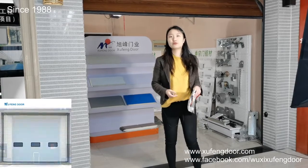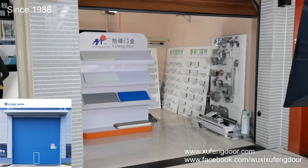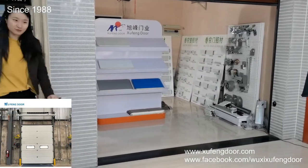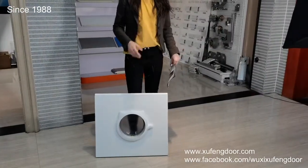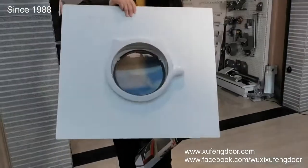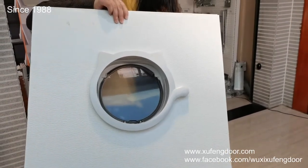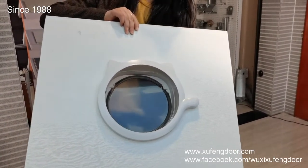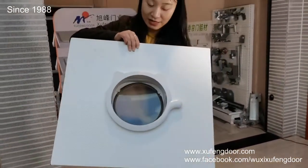And there's another special type of design I want to show you, which you might have noticed earlier when Maggie was having the video. This one, what does this look like? A cat? A puppy? Yeah. So what I'm trying to say is we do have a special kind of design, even considering your pets, like your little cat or the doggy at your home. So we left a small door for them as well. Of course, it can be customized in different styles and different sizes.